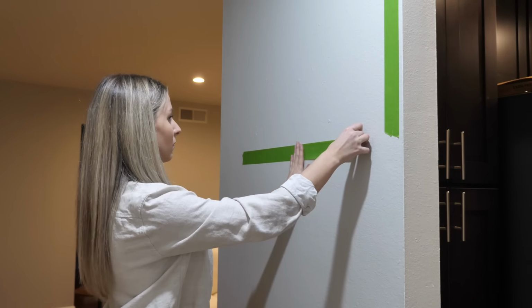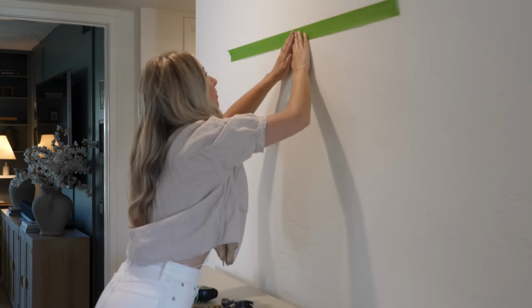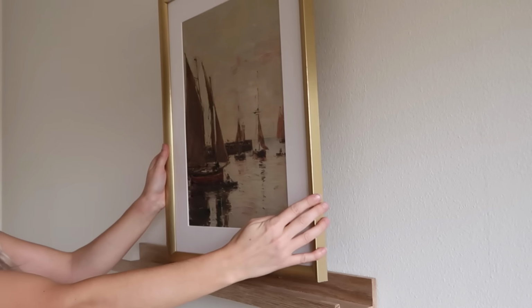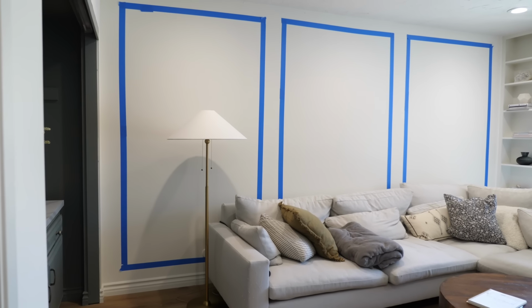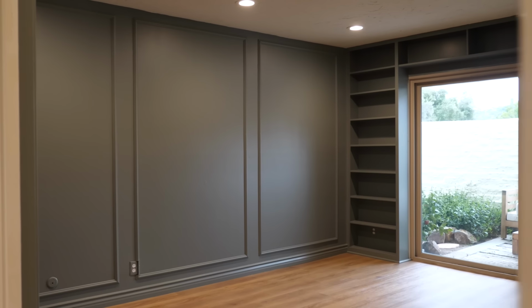If you watch any of my makeover videos, you know that I'm always using painter's tape, and not even just for painting. I use painter's tape to plan out pretty much every single thing that I put into a space. It really helps you sort out sizes and scale, heights, and placement of all of your pieces. It's totally removable, and it really just is a great planning hack for you to use in all areas of your home.